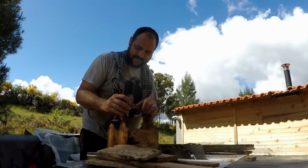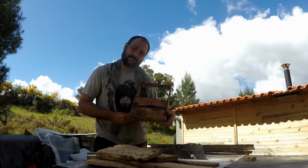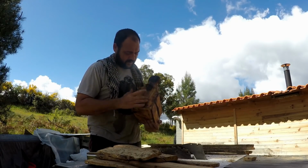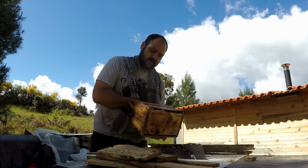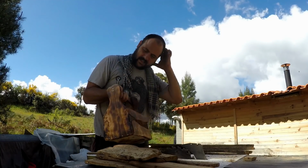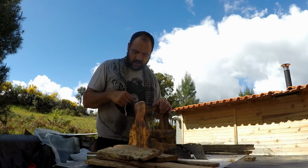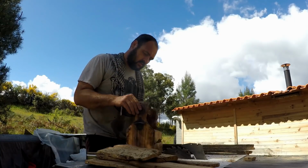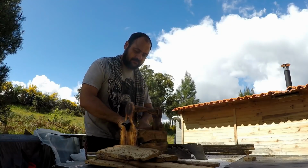Hey guys. So last week I made this beauty, a beer 6-pack carrier, with an opener. All made out of olive. I'm very happy with it. It's kind of a prototype, so I do plan to sell these. I just ordered like 30 of these things, so now I have a better idea on how to make it.